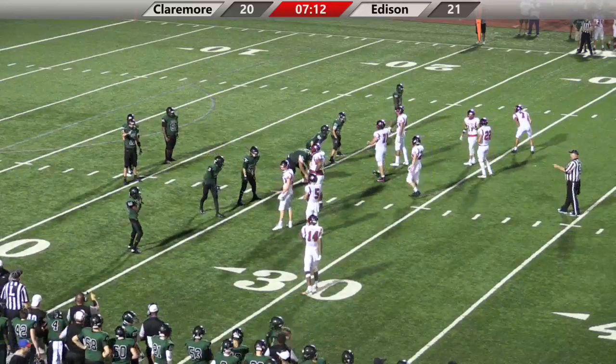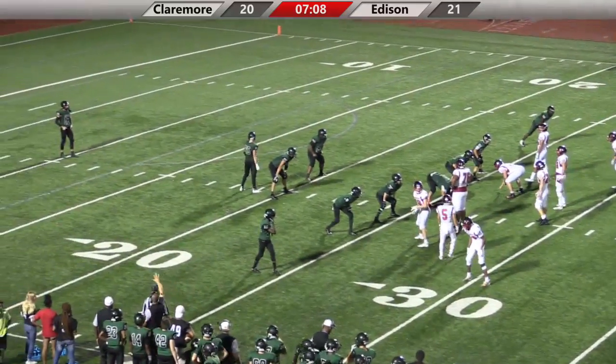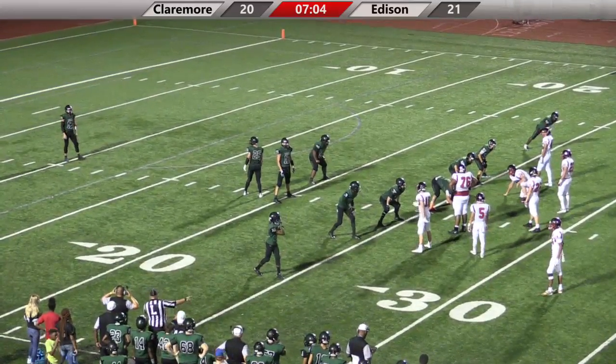And the Eagles are in punt formation. Come on, pork chop. Sail it over his head. We'll take it that way. Receive for the Zebras. Yes. Hey, 7 minutes to go, 4th quarter.